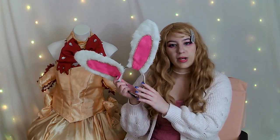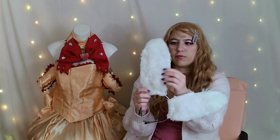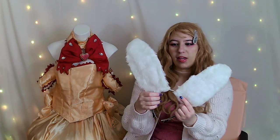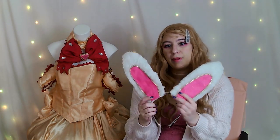So the next thing I'll do when I make a pair of ears is actually put a wire skeleton in, and I know it's not going to be too visible, but there is a wire skeleton throughout here. I just wrap that around the edge and make it like a loop shape, and that helps to hold them up and keep them nice and sturdy.